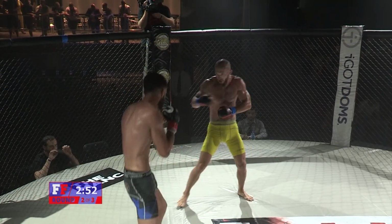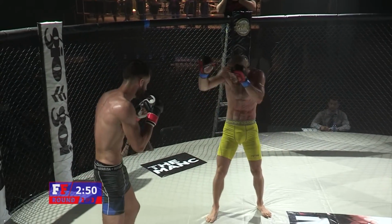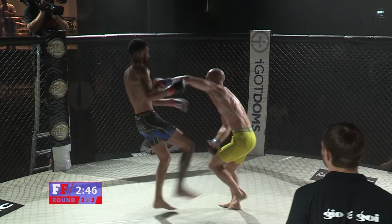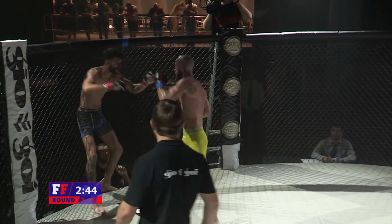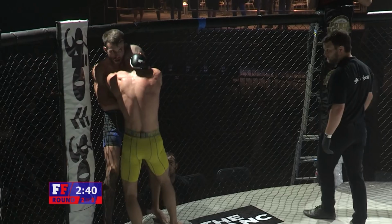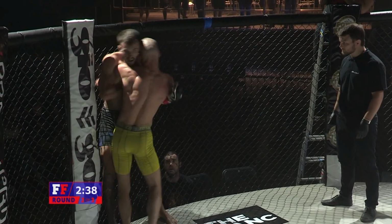Referee Jay Furness getting this second round underway. Three three-minute rounds if they need them in the amateur featherweight division here at Fight Festival. And again, it's Murray pressing forward, lands that jab, backs up Peel, and then straight in against the cage.